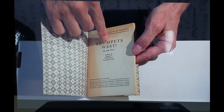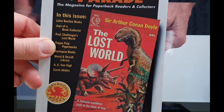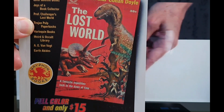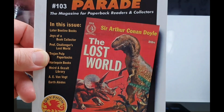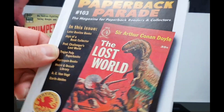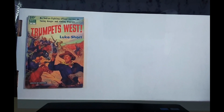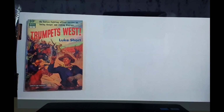Gary, as you know, I'm assuming you know, publishes this magazine, which is Paperback Parade. This is the latest issue, and I have agreed to pen a piece for the next issue for him. Really good magazine, this one. If you've never read it, it's been around a long time. I certainly read it many years ago, and I'm delighted to be associated with it again.